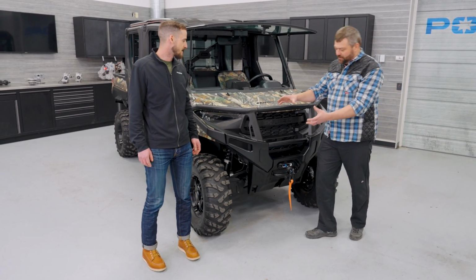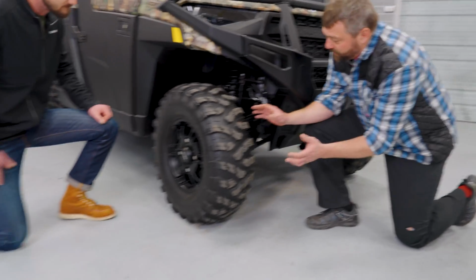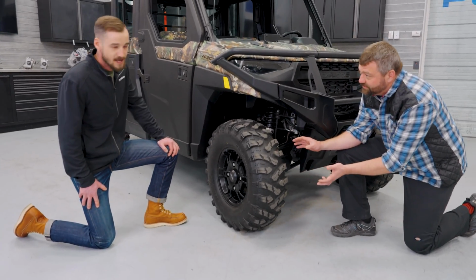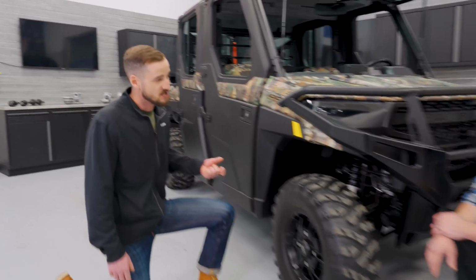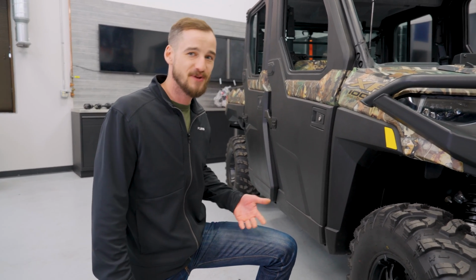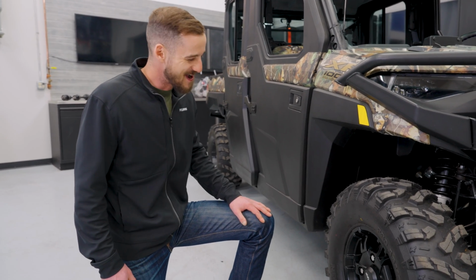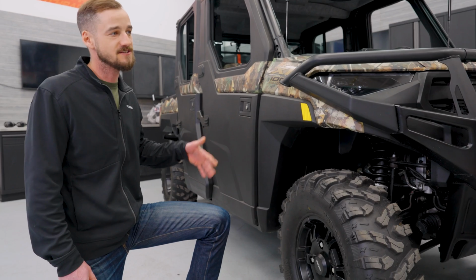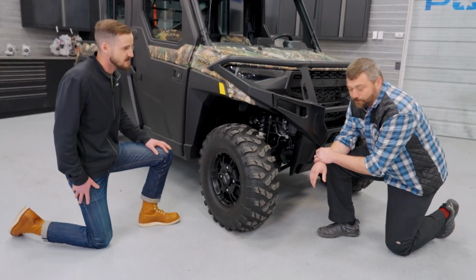So let's maybe come down to the front corner because there's quite a bit of change that's gone on here too, right? So when we think rim and tire upgrade, what's changed on the wheel end here? Yep, so when we first launched the Ranger XP1000 back in 2018, it had 12-inch wheels and a maximum tire size of 27 inches. We heard from you guys pretty quickly that you wanted bigger and more, like Pat likes to say. And so we went to a 14-inch wheel along with up to 29-inch tires to add more ground clearance. With that, we had to make some changes to the frame and suspension along the way.